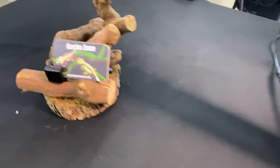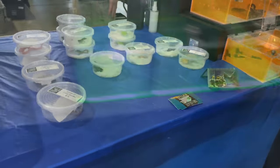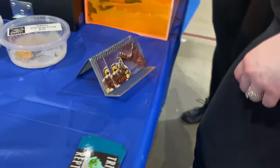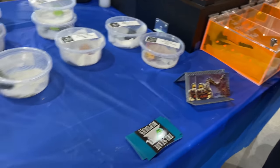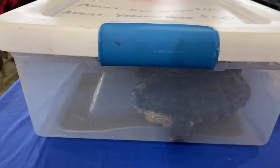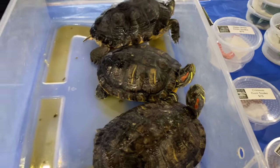So this is the Gecko Zone. Check them out. We got two cards here. We got Tri-State Reptiles and Ajax Reptiles. We got some corn snakes. And that girl, she's pounding an adult yellow belly in there. Well, messy. Oh, they're turtles.